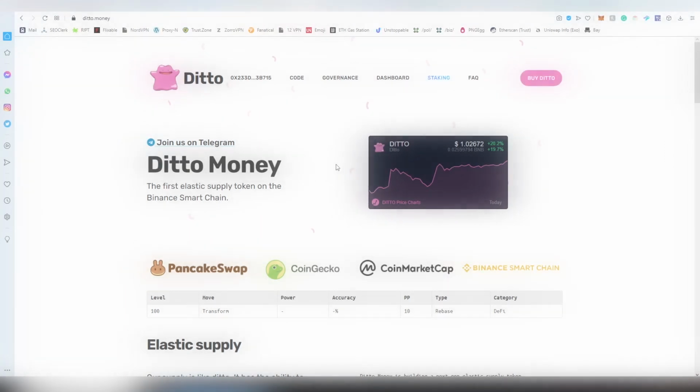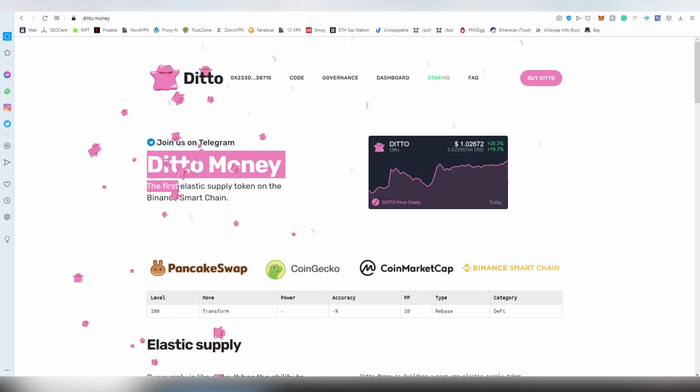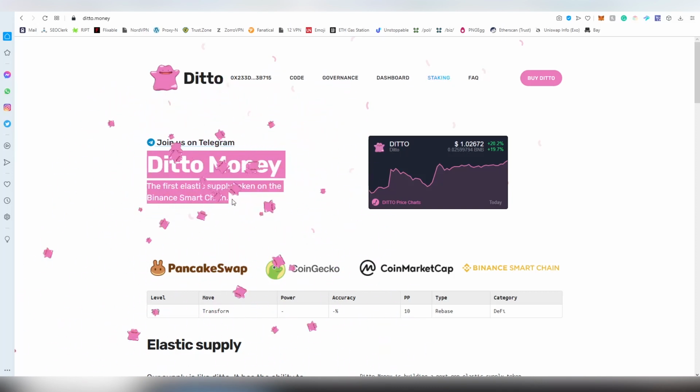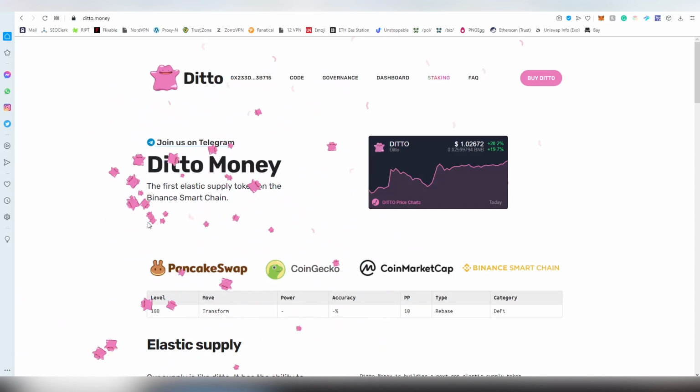Today we are going to be talking about this project called Ditto.money. And yes, that is indeed the Pokemon Ditto that you're seeing on the screen, and it actually makes quite a lot of sense from a branding perspective, and you will understand that in a second. Ditto.money is actually the very first elastic supply token on the Binance Smart Chain, and I really love this cursor effect that they have done on the website.